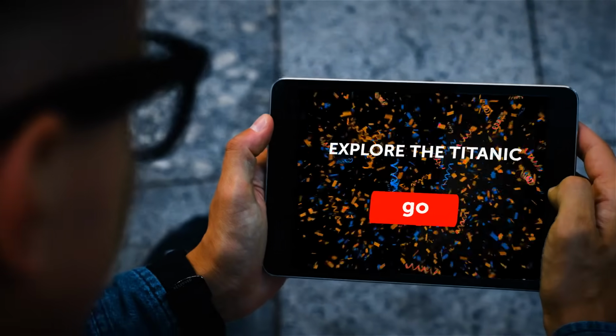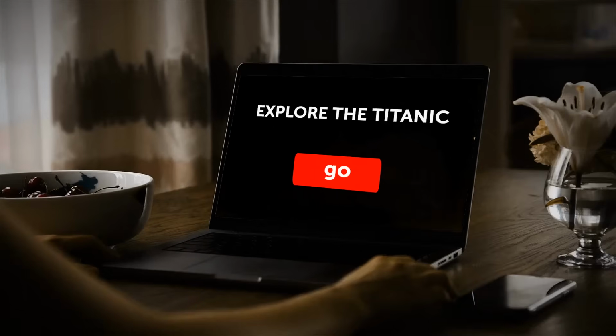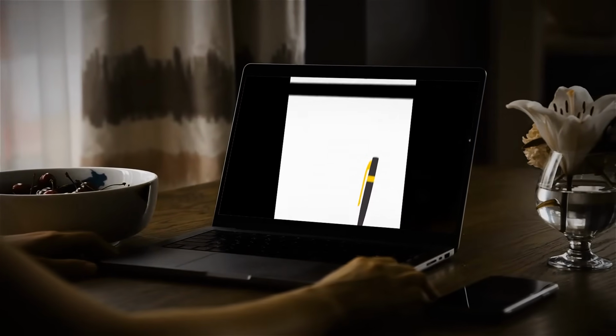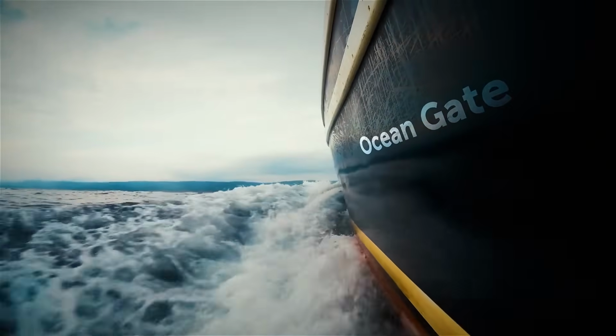All this exploring might have gotten you all excited. If that's the case, I have some good news to share. You might even be able to join the expeditions. To personally explore the Titanic, you have to plan ahead and apply to be a mission specialist with OceanGate, the company responsible for the journey.